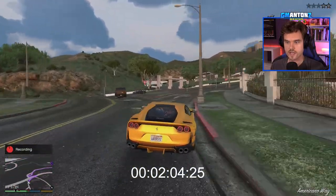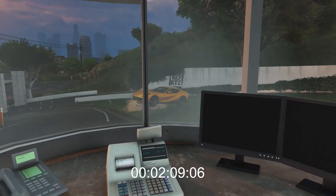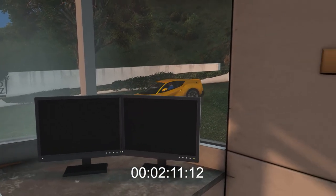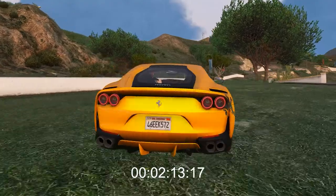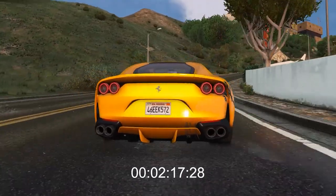There's the Kortz Center entrance. Just gonna cut right across the road like this. Oh, smashed right into one of these lights. That's not good. Come on, come on, come on, Ferrari. You can do it. The grass is just too slippery. All right, here we go.